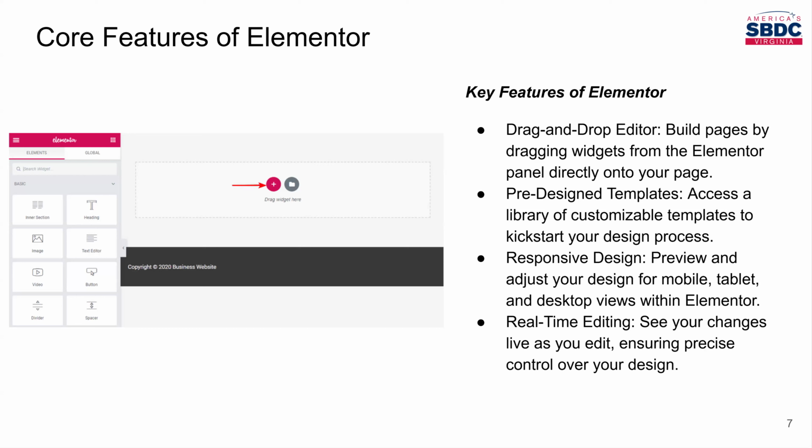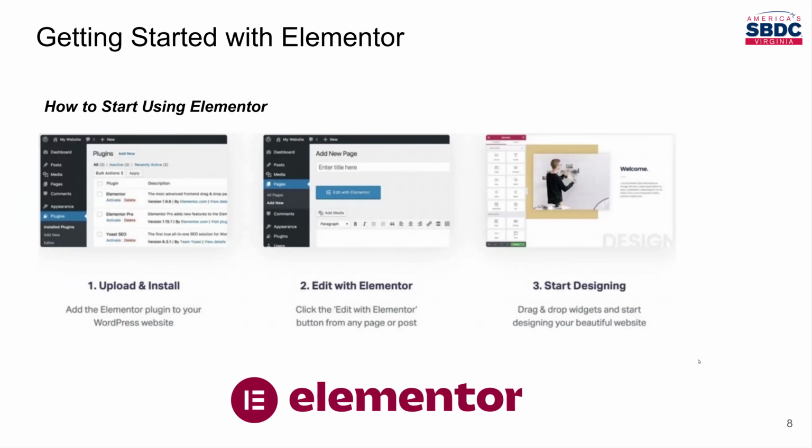You can also preview your web page on mobile, tablet, or desktop with one click in Elementor. And it's called a real-time editor. So if you change some text, you will see that happen in real time on your screen. And with one click of a button, it'll be updated on the internet for all of your website visitors to see as well.